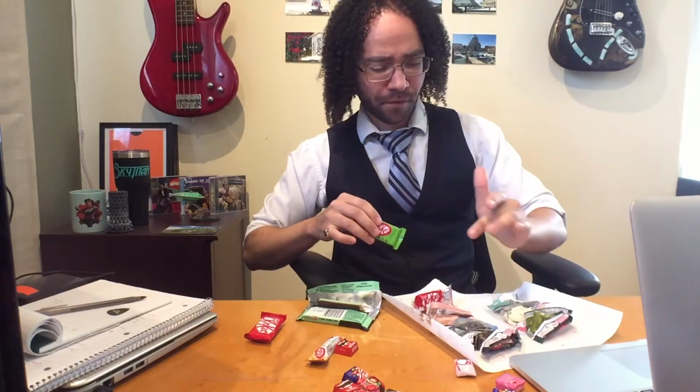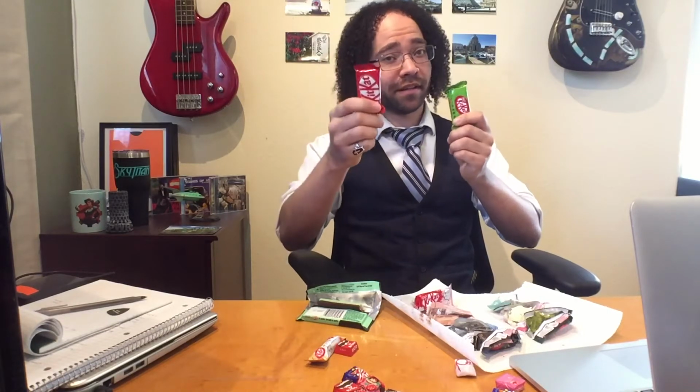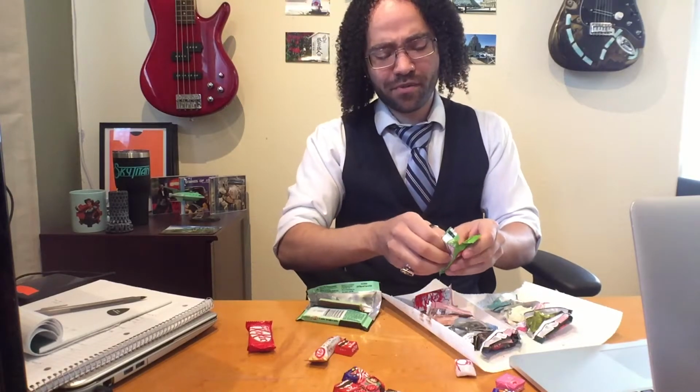I know y'all loving this, and you want to know, but we got the 1, 2, 3, 4, 5, 6, 7, 8 different Kit Kats, and we got 2 left. Regular matcha and regular original Kit Kat. You know what? No. We ain't gonna stop. We're not gonna stop just because we're worried about our sugars.